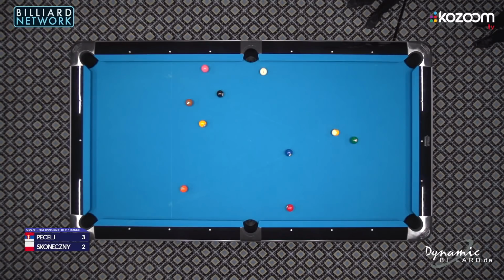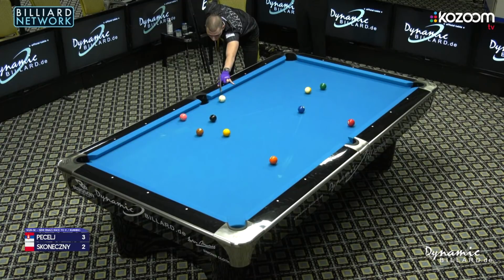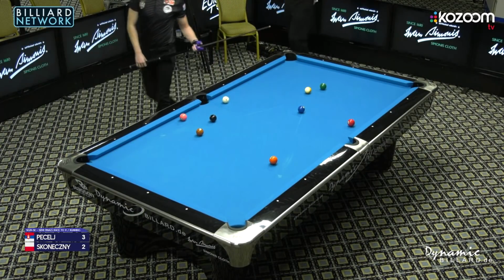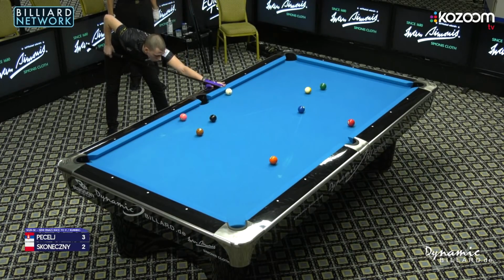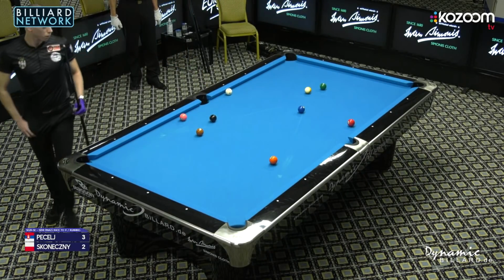Of course, again, the overhead tells me nothing. I'm helpless with an overhead camera. They think it looks good, but you can't tell anything. Yeah, just stop right there, or draw back just a little. That's too far, maybe. Yeah, it's tricky. He'll roll this in and shoot the 3.